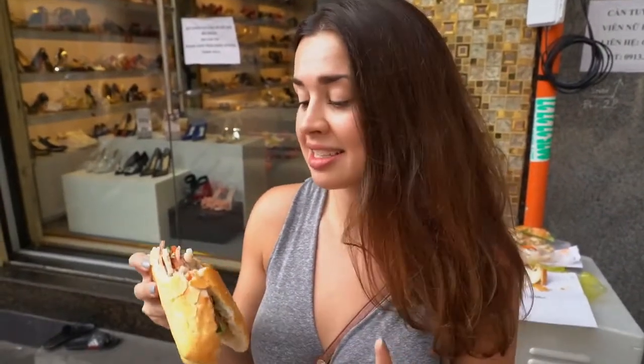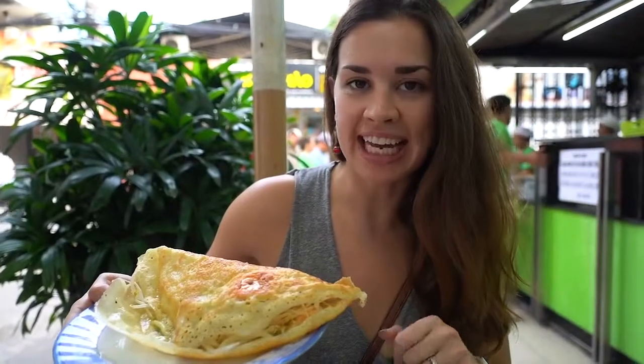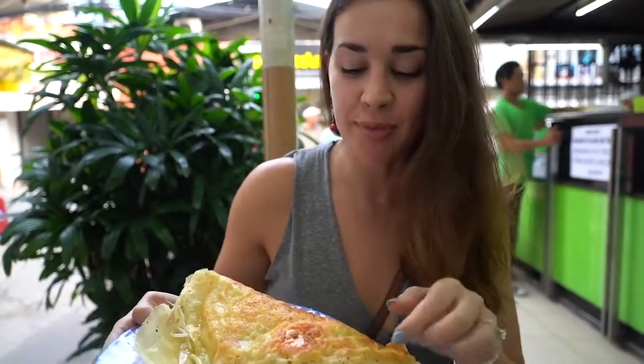So I'm about halfway through the sandwich, and I know I need to stop because we have a lot more food to eat today, but I just wanted to tell you guys, this is the best sandwich I've ever eaten in my entire life. No bullshit, not kidding, not exaggerating. This is the best sandwich I've ever eaten. So come here.